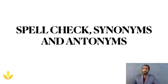Starting off with spell check. So guys, what does checking a spelling mean? Grammatically, two words with two different meanings can sound the same, but at the same time the spelling is where it makes all the difference when you write it. Hence I am requesting you all to kindly keep a dictionary next to you while you're trying to solve the following questions. Find the correctly spelled words.